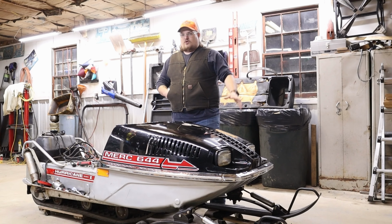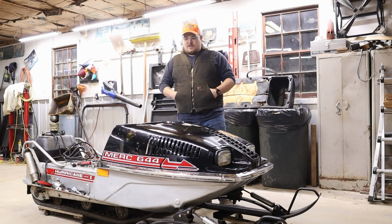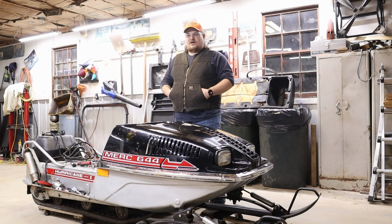Until you transfer ownership, it is registered permanently. So I'm not going to be out riding this thing every weekend. I've got other sleds for that. But I would really like to be able to take it on some of the vintage rides we have here, and be able to take it to some of the shows.